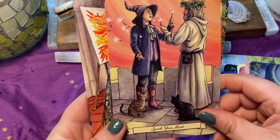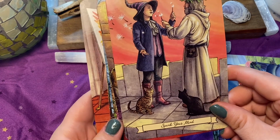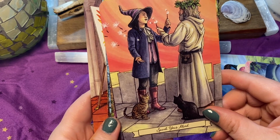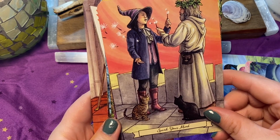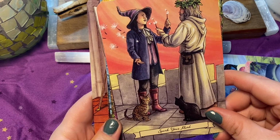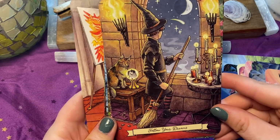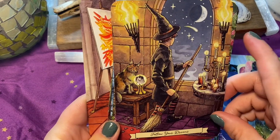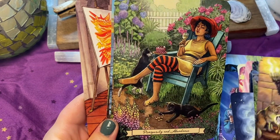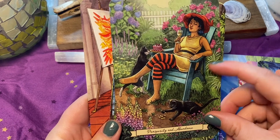Speak your mind. So no matter who it is, you got to speak your mind, which I think is great, because I think a lot of times, you know, respect your elders, but you know what? Sometimes elder doesn't mean what it used to mean. Elders are not always right. So sometimes you got to speak your mind no matter what. Follow your dreams. Oh, the moonlight, like getting ready to go out. Prosperity and abundance. She's definitely got abundance.